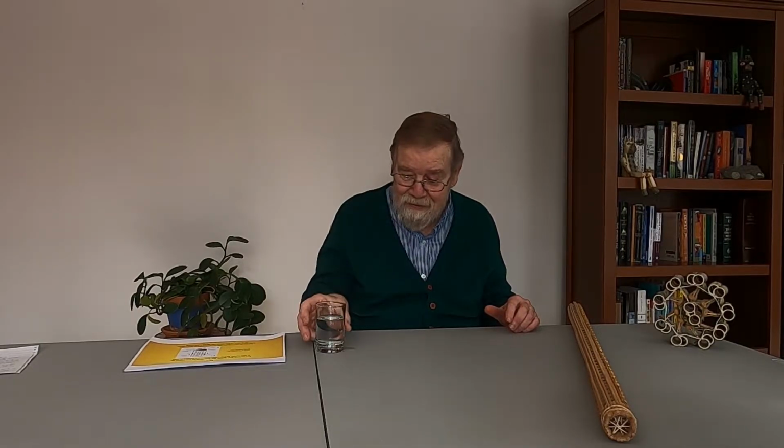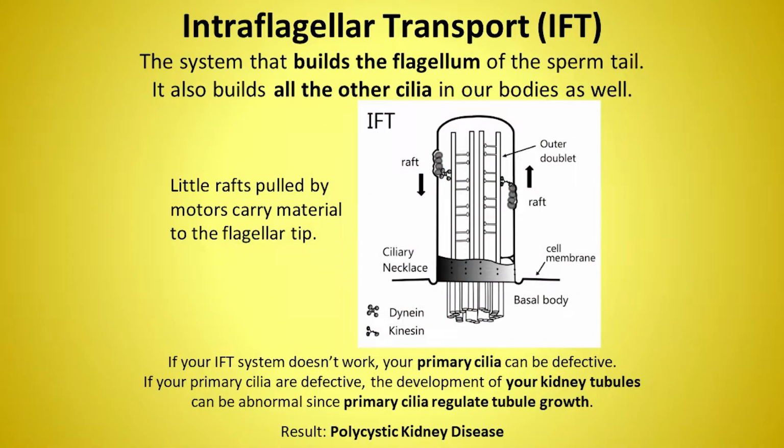but if you're not in the field of cilia and flagella or sperm, you probably have not heard much about intraflagellar transport. Intraflagellar transport is the system that cells use to build a sperm tail, or to build a somatic cilia, for that matter. And intraflagellar transport, oddly enough, was discovered in a green algae, Chlamydomonas, that has two flagella. Chlamy, as it's called, is the most popular model system for studying cilia and flagella.